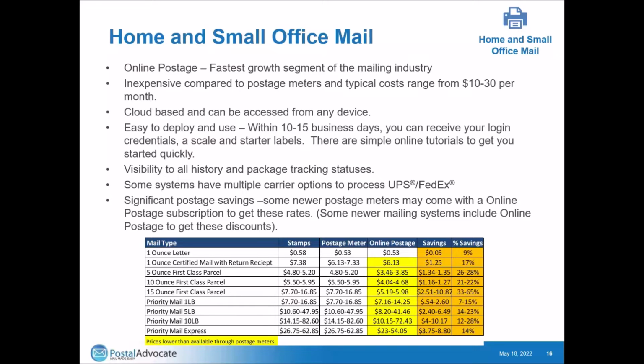Some systems have multiple carriers you can use, UPS and FedEx, and there's significant postage savings moving to these online postage platforms, as you can see below. Many of these are better than postage meters. Everybody gets the 5-cent postage savings you get on letters, whether you use a postage meter or online postage. But when you do certified with electronic return receipt, it's an extra subscription on postage meters, and only some of the models have it, while a lot of the online postage systems have that capability.